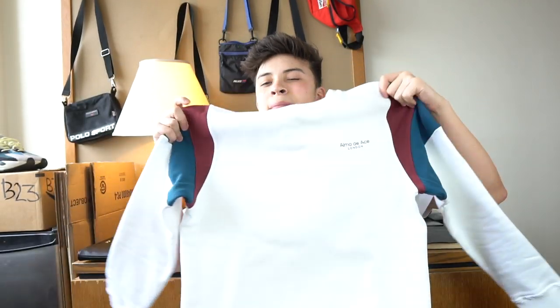So the second outfit is a very casual outfit, maybe a bit warmer than the first outfit. Something, once again, I kind of think fits the spring to summer collection because of the colours on it. And the outfit has no layering whatsoever. So the first piece they sent me was their signature sweatshirt. The colours of this are just amazing.